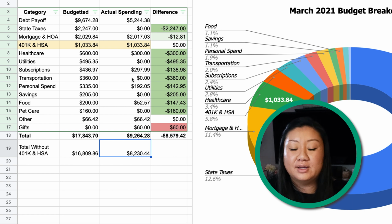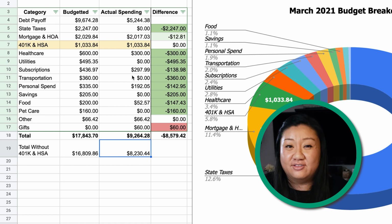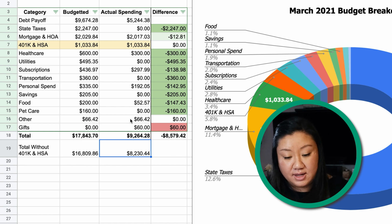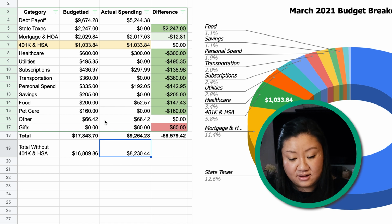We did have gas that we needed to get, but we decided to use a gift card for $20 to put towards gas, which I had redeemed some of my credit card points for. I got a $20 Shell gift card, so that was really nice that we didn't have to tap into our transportation budget for that. Personal spend is already used at $192.05. No money spent for savings yet. And for food, we spent so far $52.57. No money spent for pet care yet, and other, which are the websites and gym equipment, that's $66.42 already used of the budget.